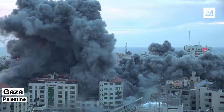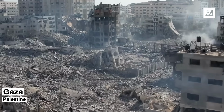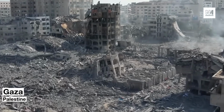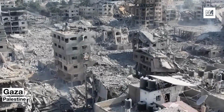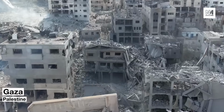And according to researchers at CUNY Graduate Center and the University of Oregon, more than 60% of buildings in northern Gaza have been severely damaged. In some areas, that rises to 70%. Across the whole of Gaza, up to 105,000 buildings have been destroyed. Homes, mosques, churches, health centers, and schools obliterated.